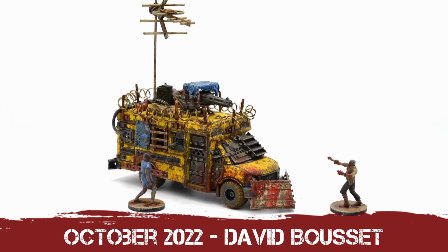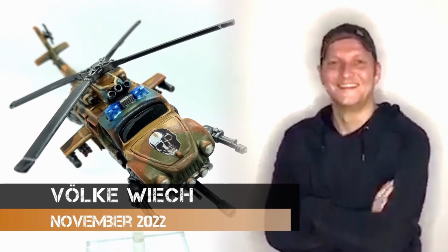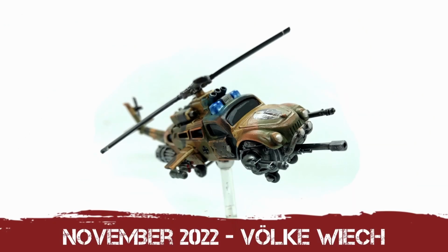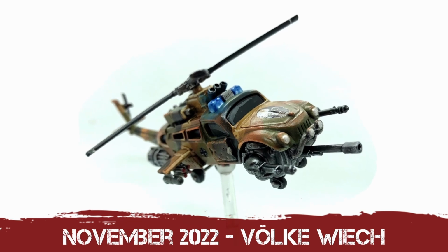November and Volker Vikes' entry, the helicopter. This was extremely well executed. I think that, again, at least for me this month, when picking my favorite of the builds, this was an easy first choice for me.